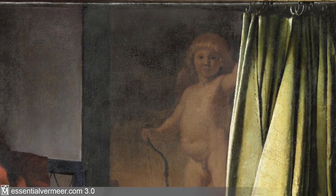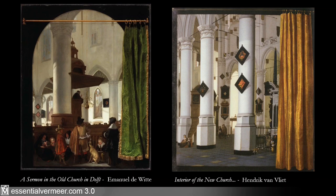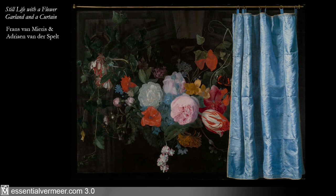It's a trompe-l'œil device, an imitation of curtains used in Dutch homes to protect precious works of art from dust. The trick was invented by Rembrandt, but exploited to the point of exasperation by Delft church painters whose pictures must have impressed the young Vermeer. One of the most striking examples of this device is a still life with fruit by Frans Vermeeris, who did the curtain, and Adrian van der Spelt, who did the still life.